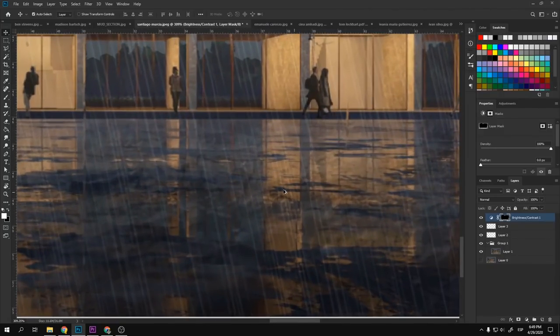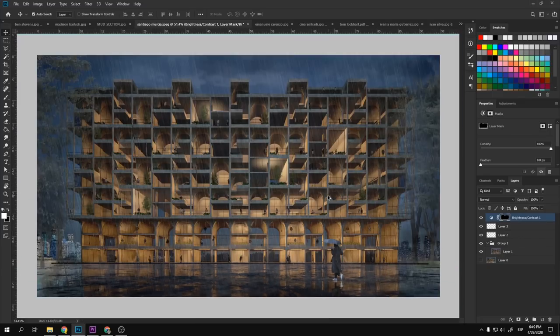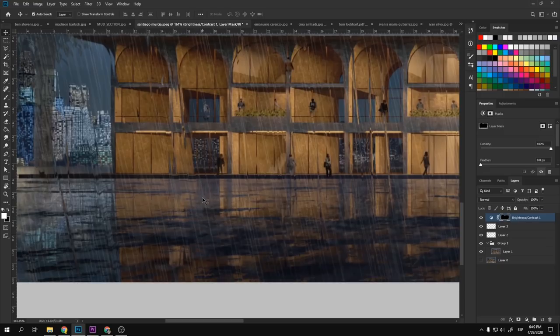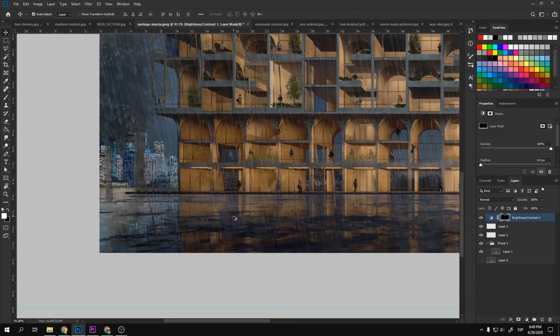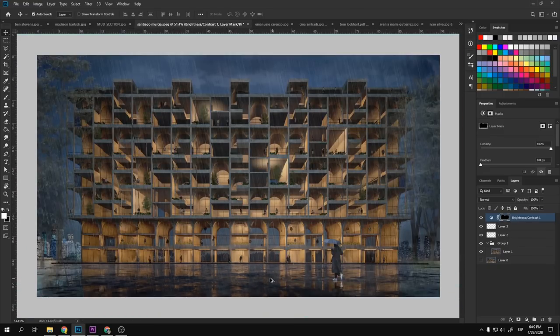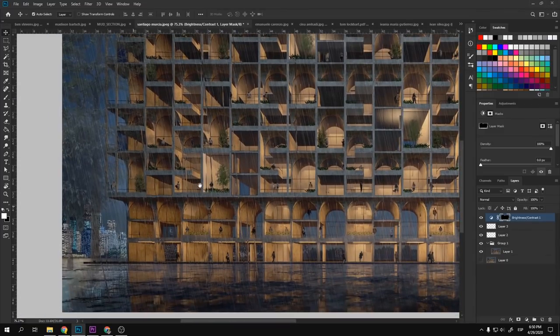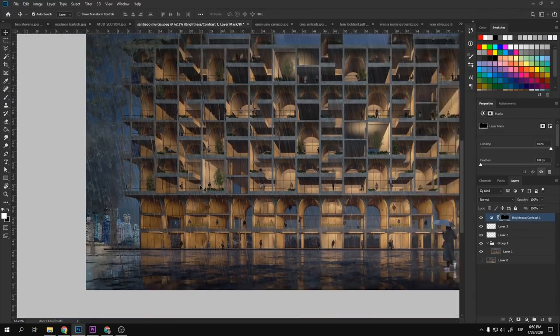I'm not sure if this image is made in Lumion. This floor makes me think it's made in Lumion, but I'm not sure. The fact is that the rain distracts a lot from the image, and it doesn't add a lot. Sometimes we can add rain, but I think it looks very weird.